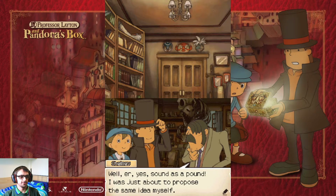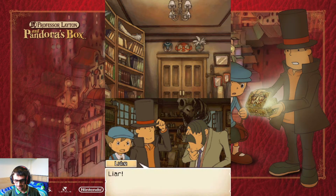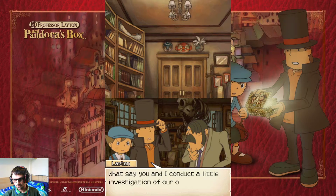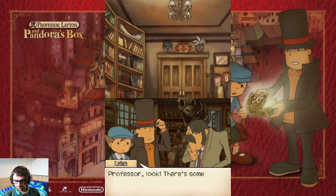Bollocks! Absolute baloney there. Chalmy, how dare you? Liar! Shh, look, listen. I don't believe our friend the inspector will be of much help to us. What say you and I conduct a little investigation of our own? Yes, let's whisper very, very quietly right in front of him. He won't hear anything. Professor, look! There's something in Dr. Schrader's hand!